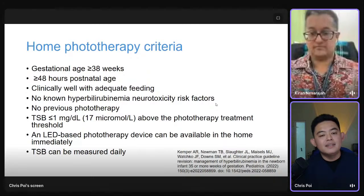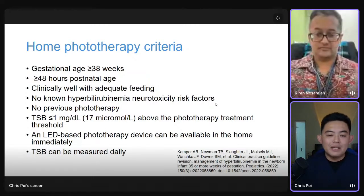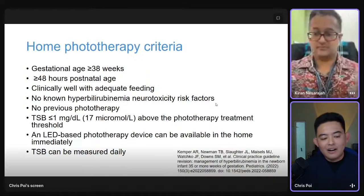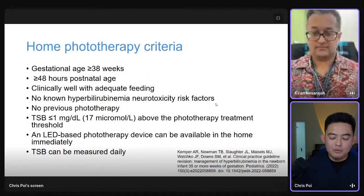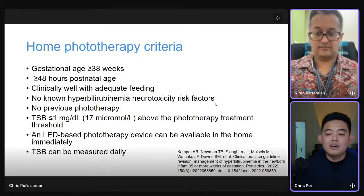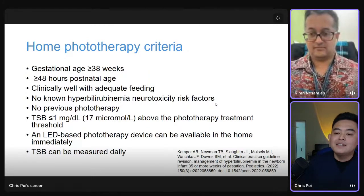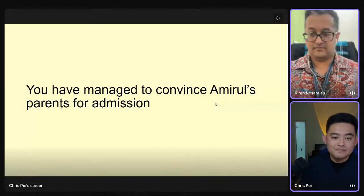Another thing is that you might be able to rent the photo lamp at home, but who is keeping track of the photo lamp or how efficacious it is? In our hospitals, we measure the irradiance and make sure that it is sufficient, but who is measuring the irradiance in the photo lamps that you rent at home? So probably not a good idea.